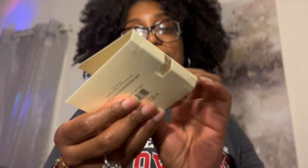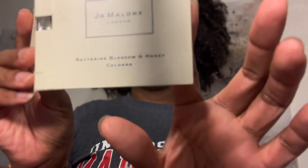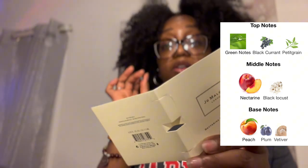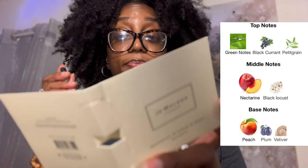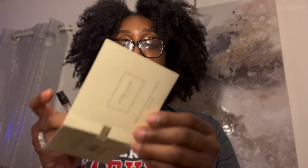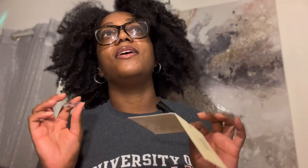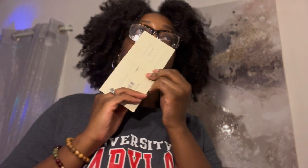Last but not least is Nectarine Blossom and Honey. The top note is cassis, the heart is acacia honey, and the base is peach. This one, it's something I like about it, and it's something I don't like. I like the peach, but I don't like, I'm guessing it's the cassis. It's like this green, almost grassy scent.